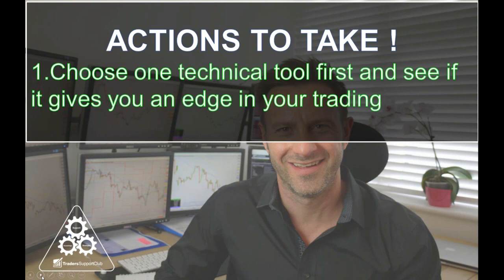And then go away and see if that particular tool works. So whether you say, right, I'm going to start using moving averages on my trend-based trades, or I'm going to use Fibonacci on my trend-based trades, rather than pick both, just pick one and look at that individual one and see whether or not, by adding it to your trading strategy or trading process, it gives you an edge. If it gives you an edge, great, go with it. And then if you're going to bring in something else, you can do that slowly, but start with one.